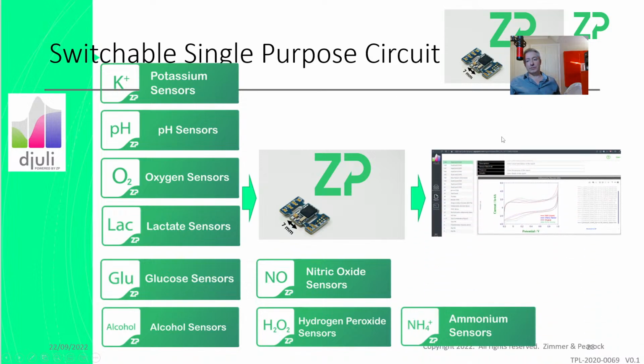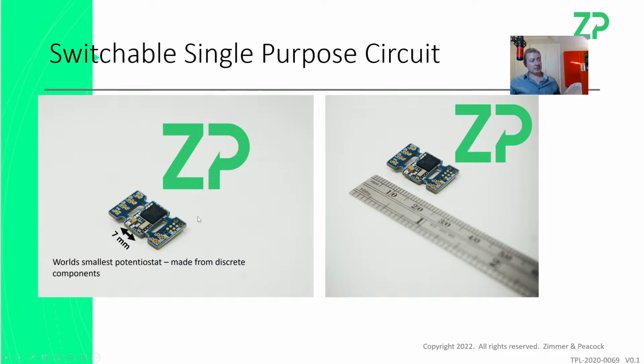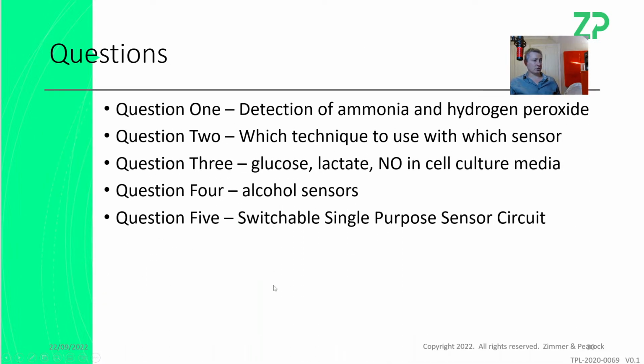And as I say, you can also view that data in Julia as well. And this is what it looks like. It's a fairly small board. It's perfect for things like wearable sensors, but also just in general, because of the size of it, we can make the manufacturing density quite high, which means you can drive down the costs.